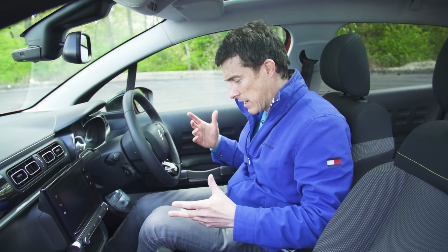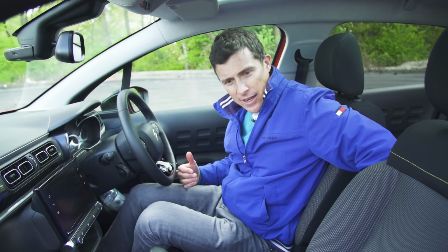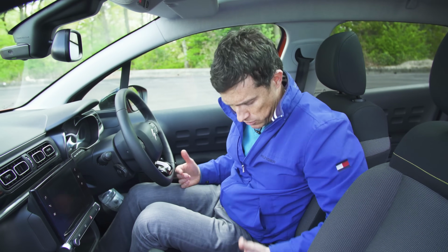Now let's move on to practicality. So you've got some storage area here and here. Annoyingly, there's no central armrest though.